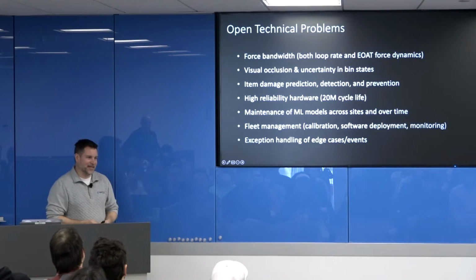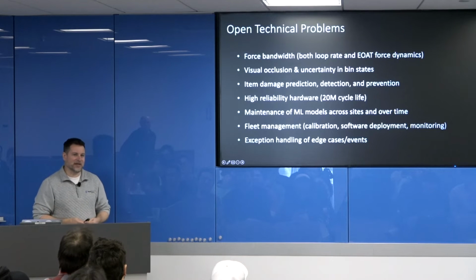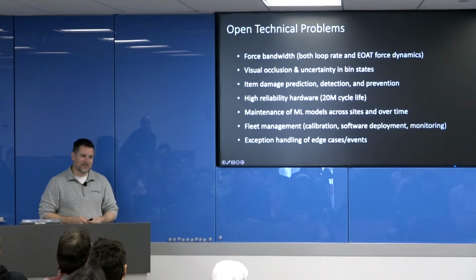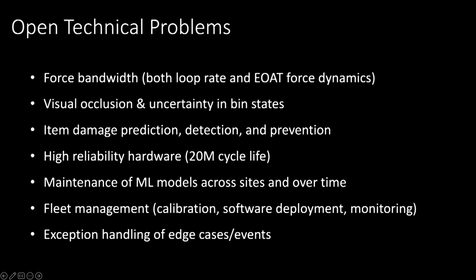High reliability. The life for our system is 10 to 20 million cycles. And so this is not something that you can make out of paper clips and super glue. And a couple of others there, right? Fleet management, we have 1,000 of our package picking robots in the field. We might have tens of thousands of these robots at scale.